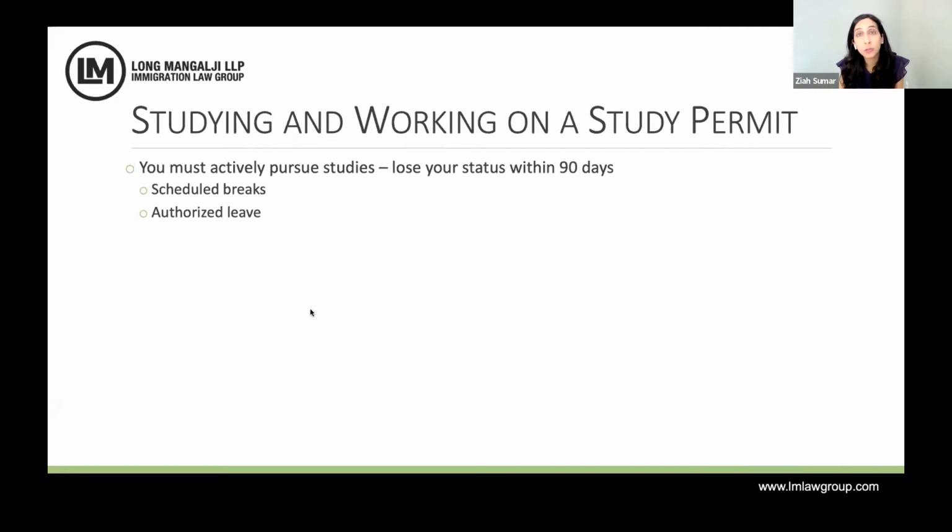Now, there are two exceptions to that rule. The first is if you are on a regularly scheduled break. What we're referring to is a break in the academic calendar for your program and your school. So we're not talking about it just being summer and you deciding that you want to take a semester off. It has to be a semester off that's part of your school's calendar for the program that you're studying in. The second exception is if you're on an authorized leave.